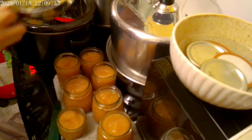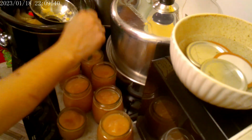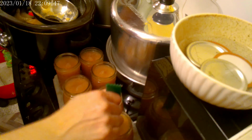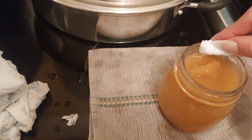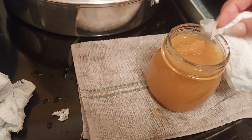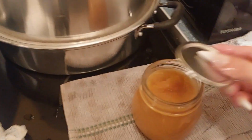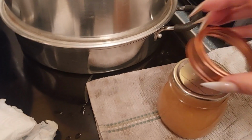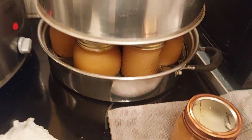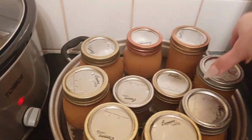Right, I've got a little bit in there, and let's have a look how these are going. Always remember to debubble. Okay, I'm wiping all my rims down in some white vinegar. Flat on, band on. That's going to go in here. And these are going to steam can for 15 minutes.